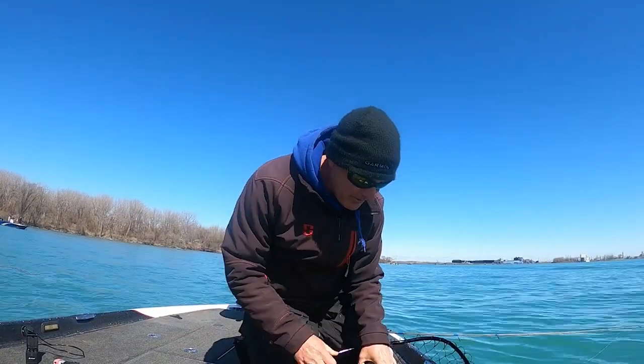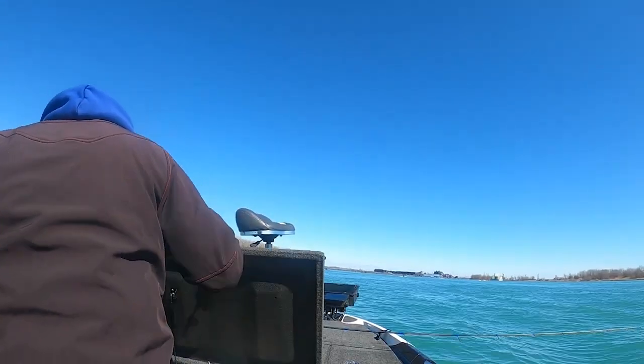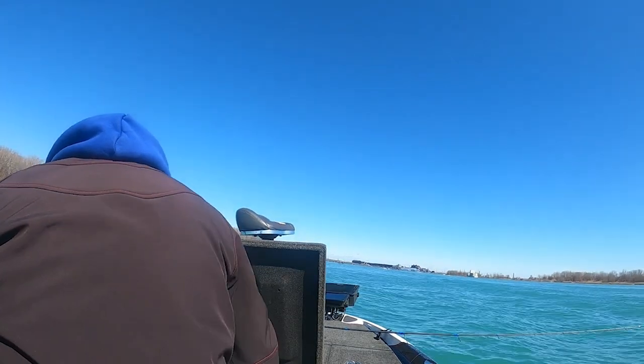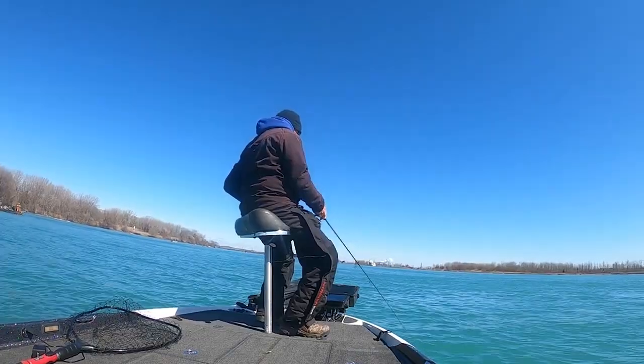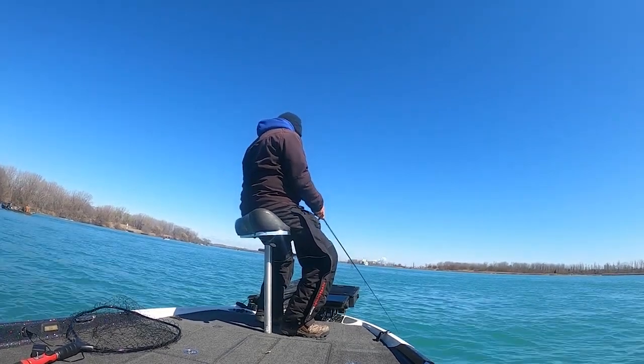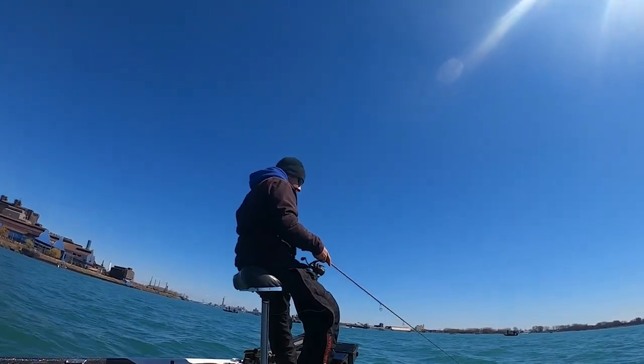Fish on, Jonesy. Fish number 10. Probably 17 and a half, 18 inch fish. No. I'll try your exact grade. See if it can be done from the back of the boat. It's definitely specialized. It's best for me to get the boat under control before I drop it.